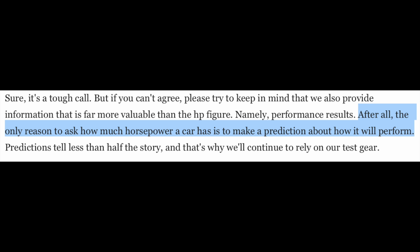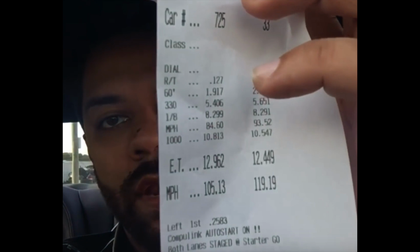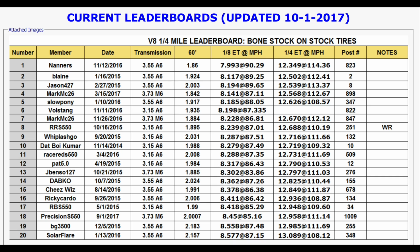And the trap speeds have been between about 116.9 and 119 with a track with negative DA. So it's probably safe to say that a stock 2018 runs somewhere between 116 and 118 in the quarter mile. Previously they ran about 112, 111. So that's roughly 4 to 5 miles an hour faster.